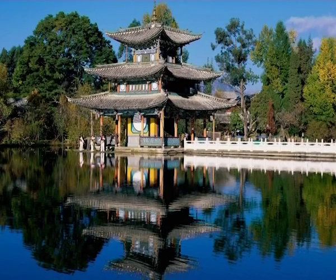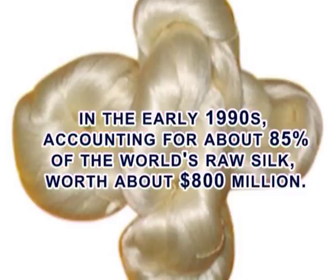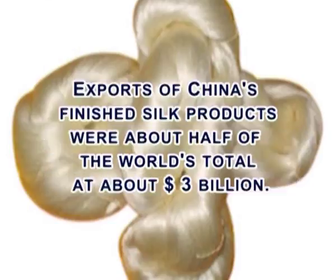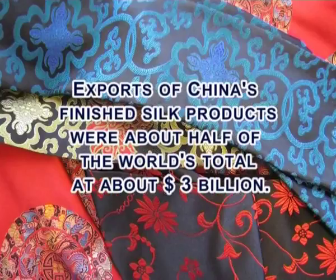China was the largest exporter of raw silk in the early 1990s, accounting for about 85% of the world's raw silk, worth about $800 million. Exports of China's finest finished silk products were about half of the world's total, at about $3 billion.